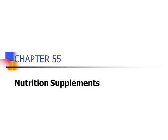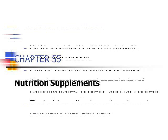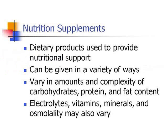Chapter 55, Nutritional Supplements. These are dietary products used to provide nutritional support, and they can be given in a variety of ways. They vary in the amounts and complexity of the carbohydrates, protein, and fat that they deliver. They also vary in terms of the electrolytes, the vitamins, the minerals, and the osmolality.